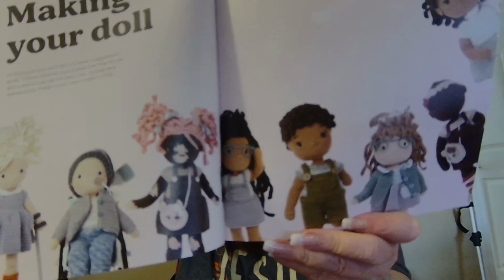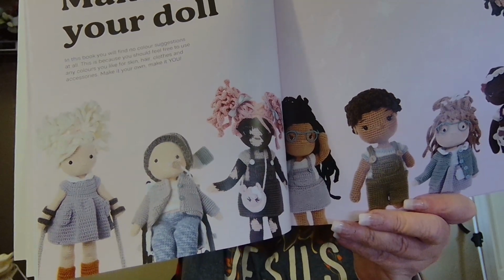Give the camera a minute to focus for you. There you go. I'm sorry, when you're behind the book, it's kind of hard to see what the camera's doing.